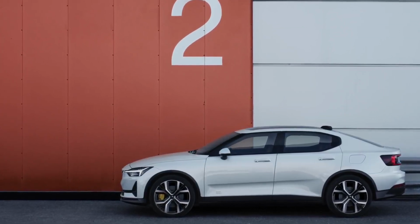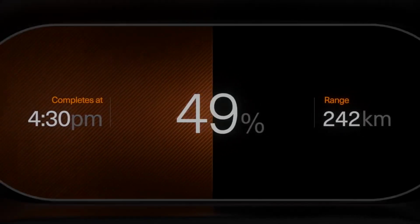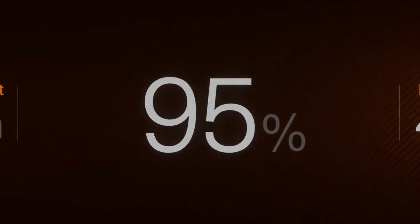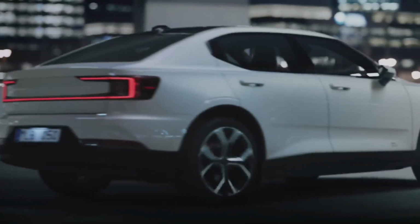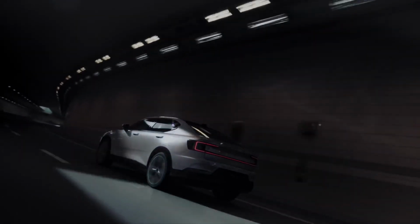The new Polestar 2 qualifies for the $7,500 federal credit on leases. This was very significant. So these vehicles that are manufactured in China, if you want to buy them outright in the USA, you would have to pay the full price. However, if you get these vehicles on lease plans, you still get the $7,500 federal credit.